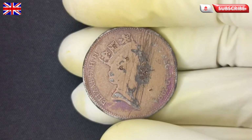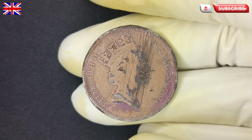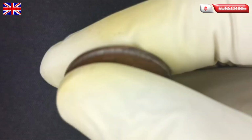The United Kingdom Elizabeth II Two Pence coin from the year 1994. But as we journey through time and examine its story, you'll discover why this particular coin has captured the imagination of collectors and investors around the globe, eventually commanding a value of a staggering $28 million.